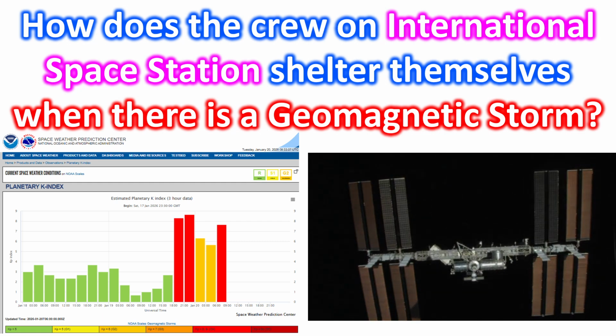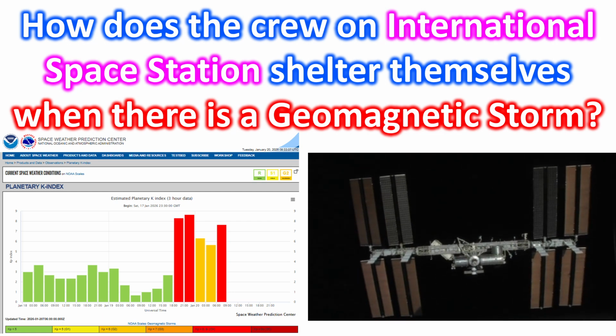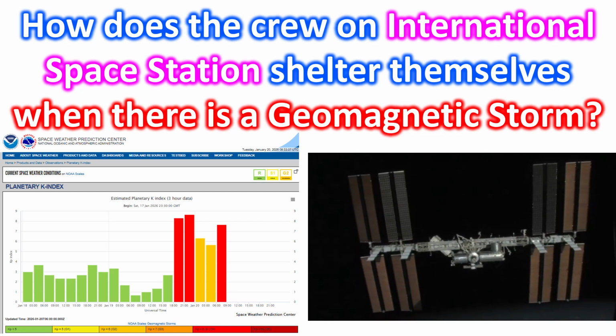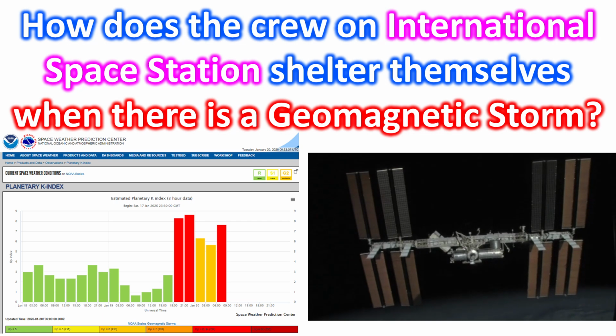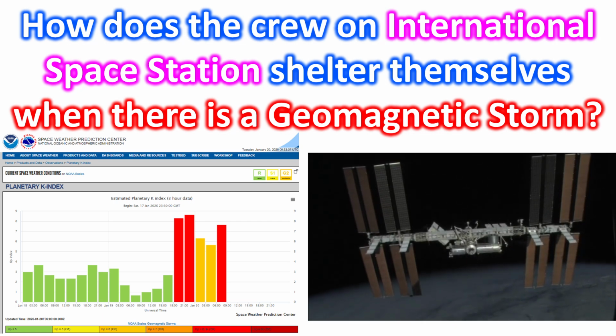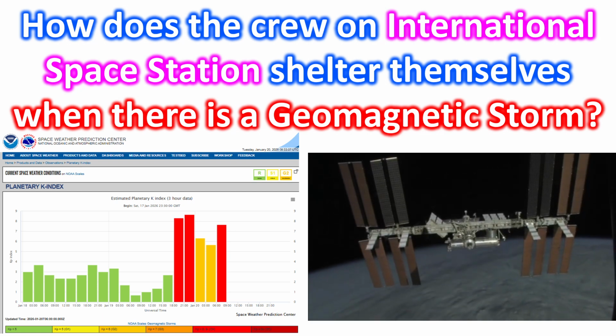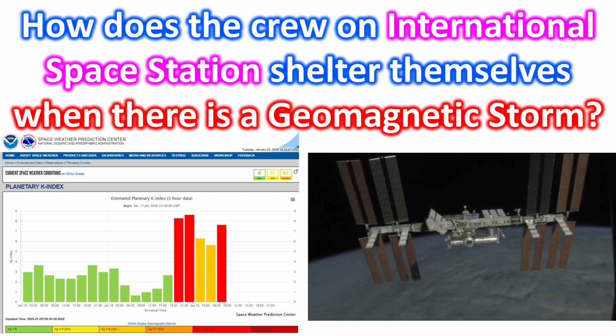We are currently experiencing a G4 severe geomagnetic storm resulting from a solar coronal mass ejection which occurred on 18th January 2026. Reports say the crew on the International Space Station has taken shelter to protect themselves during the ongoing geomagnetic storm.